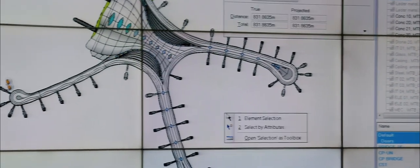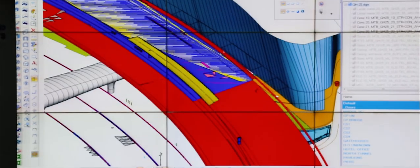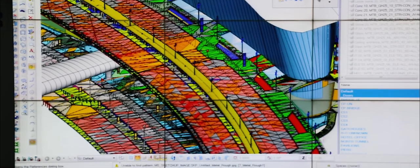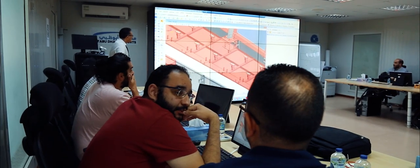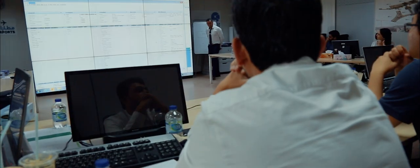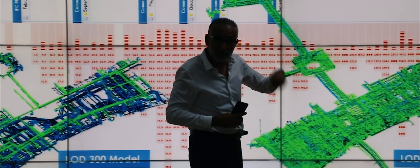Very huge, very impressive, very complicated. The facade, the structural system, the mechanical system, baggage handling system. I have a lot to learn from all of them. Specifically, this is a multi-discipline project, and the engineering applied to it is very specific for each discipline. So it's very valuable.